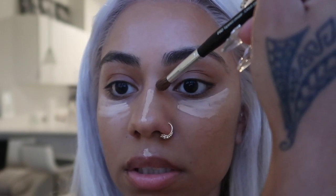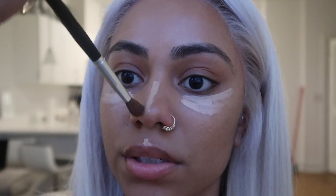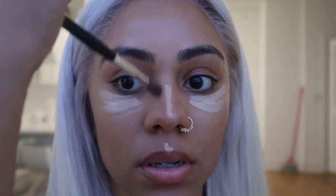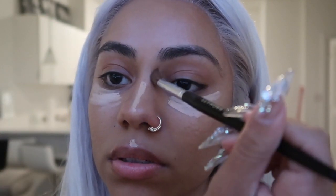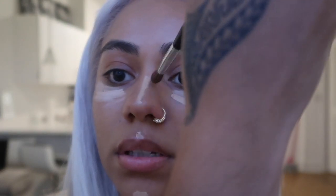Going to lightly just do one line and then quickly do the other. I feel like, oh yeah, you can kind of see the line that I did. So I'm just gonna blend this out and drag this down my nose. Now, I don't know if this is the right way to contour your nose, but I guess who cares, right? This is for you.